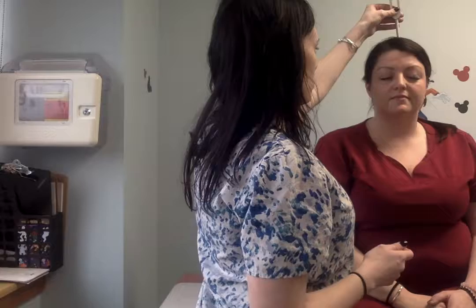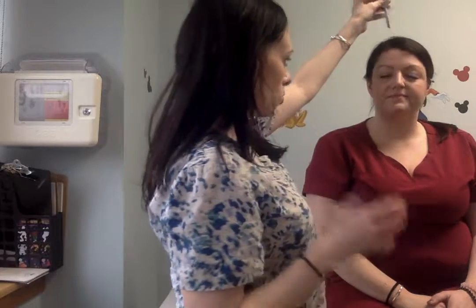Okay. I have a tuning fork. Yes. Perfect. Both sides equally? Yes. Perfect. So she passed that. And finally, we're going to do a Rinne test.